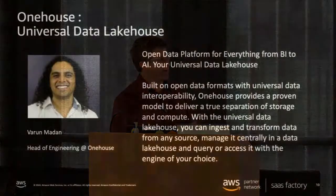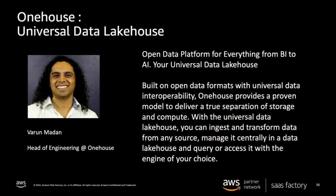All right. So our last presenter today stays on the theme of data storage, but now at mega scale. I'd like to introduce Varun Madan with OneHouse, and he's going to talk about their universal data lake and how having a quality data environment is essential to creating agentic applications. That's it, Varun. Turn it over to you.